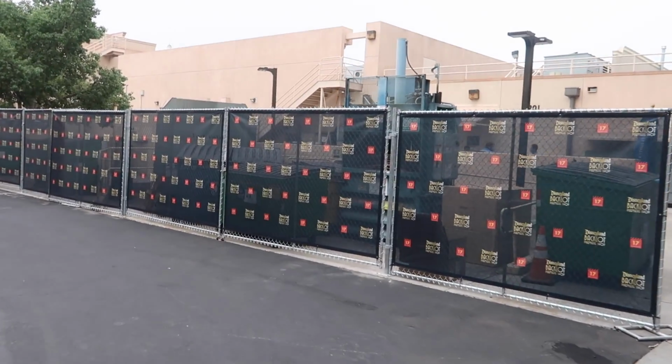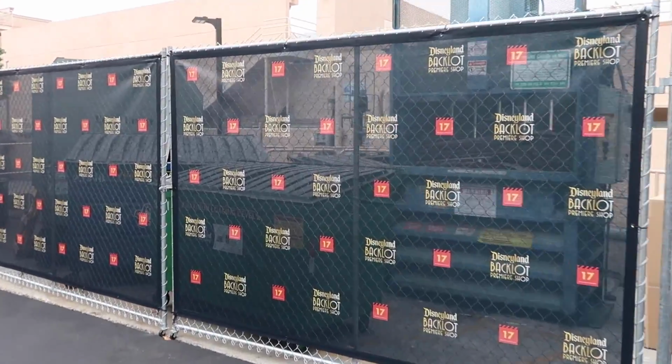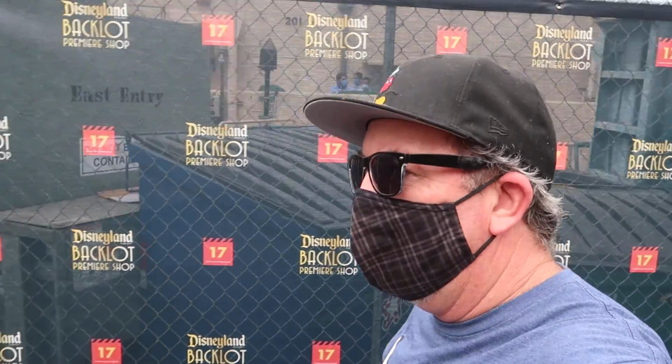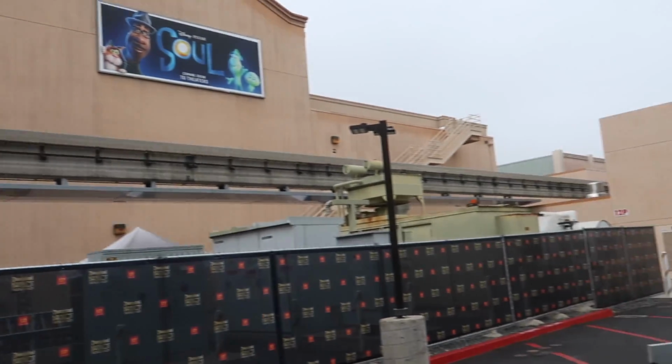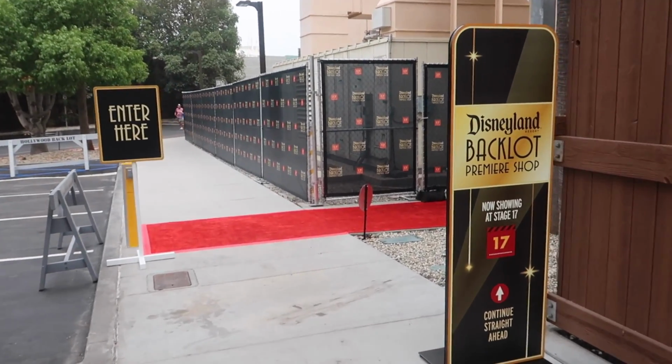And look, they've even got these fences adorned with what's called a step and repeat, where you step to get your photo taken, repeat. So it's kind of like that. You step, you repeat. You step, you repeat. That's technically what that is. Look at the monorail track right there. So cool to be backstage. Cast members only over there. But here is the official entrance.